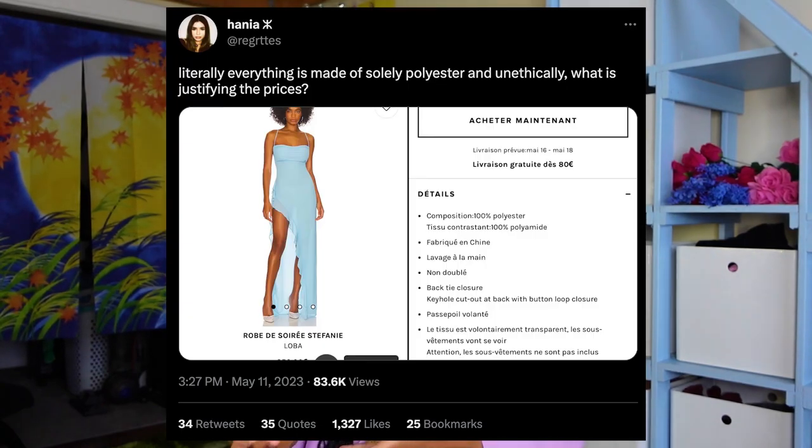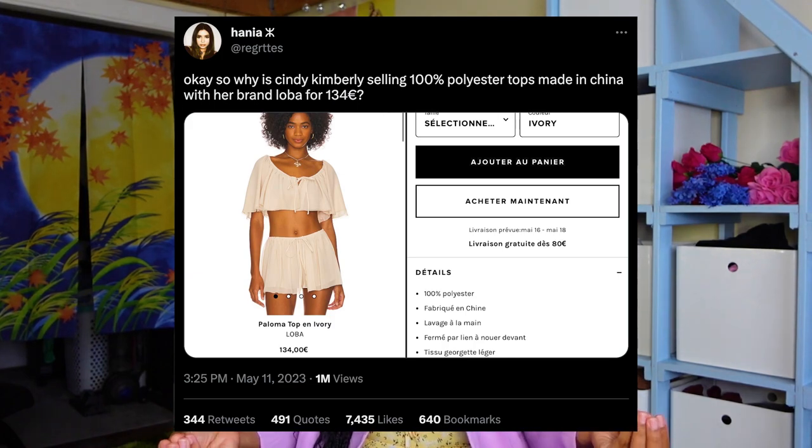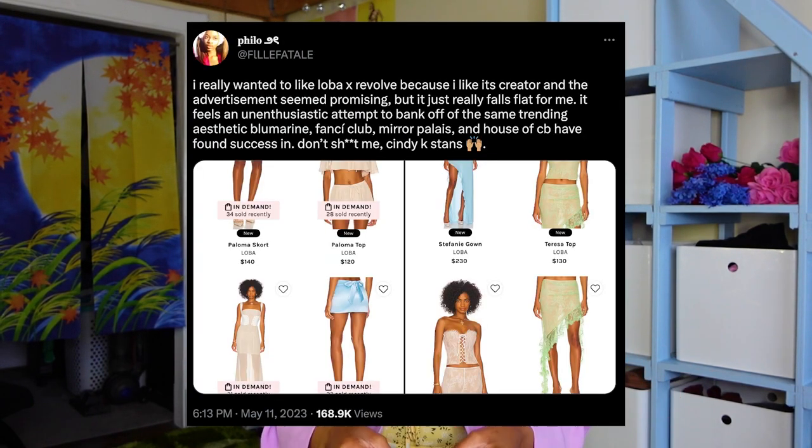Then the high fashion Twitter girls gave us the real on this situation, okay? People were tweeting things like this, and this, about where is the price coming from? How are these pieces over $200, or almost $200 for a top, when these are 100% polyester, made in China, fast fashion items, clearly? Like, clearly you could buy something very similar on any website that is popular for fast fashion.